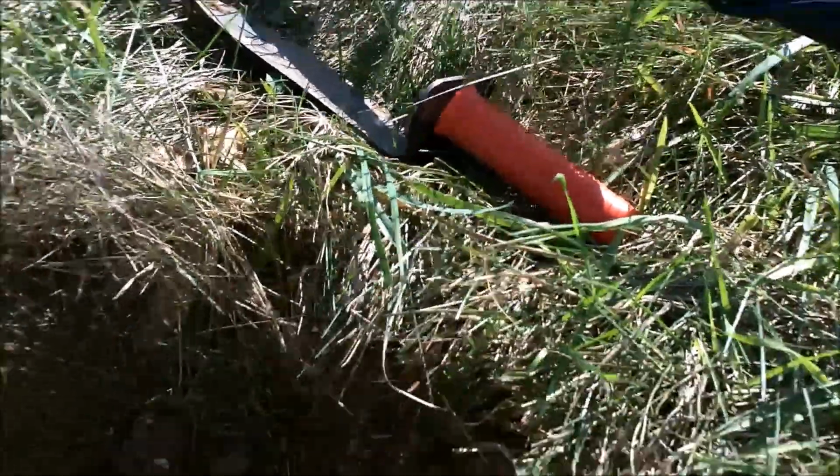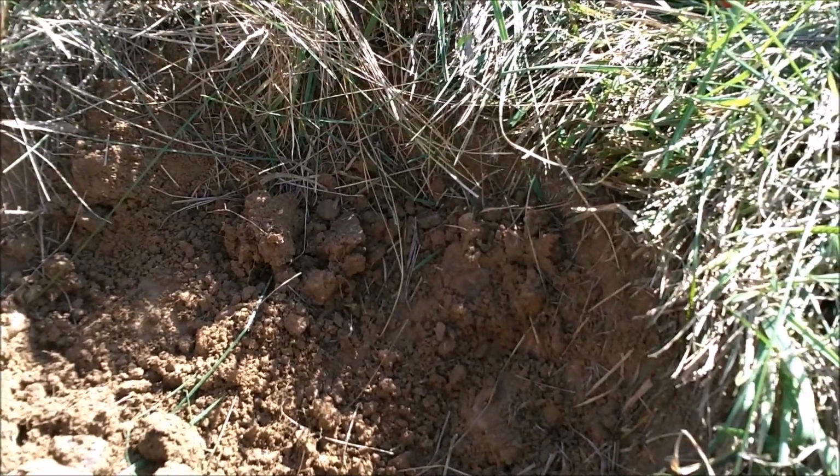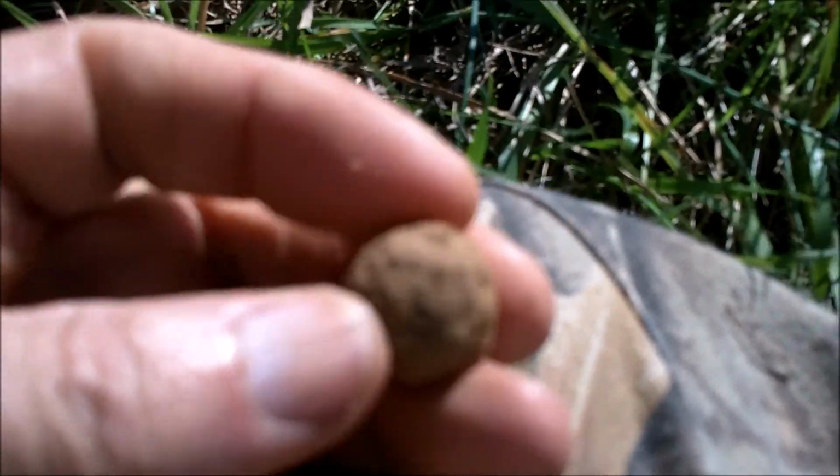Hey, this is Hornbush in my next hole. Got a mixed signal. It was kind of an iron and kind of a bullet, and it ended up to be a canister round, cast iron canister round. That's a really good find. That's the first one of those for me today. We'll see you at the next hole.